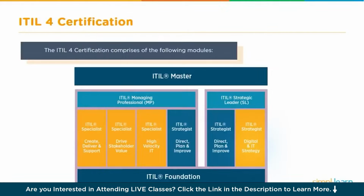So to accomplish ITIL managing professional, one has to complete these 4 modules. Each of these modules, create, deliver and support, drive stakeholder value, high velocity IT, direct, plan and improve, is a separate examination. Similarly, to accomplish the certification of ITIL strategic leader, one has to complete direct, plan and improve and digital and IT strategy certifications. Once this is complete, the next level is ITIL master certification.